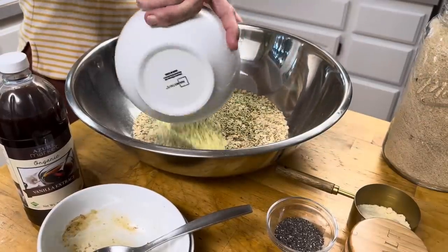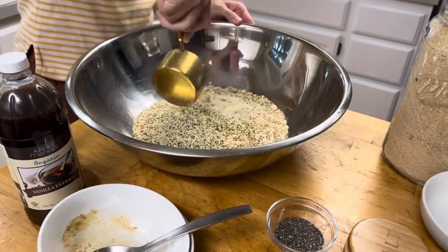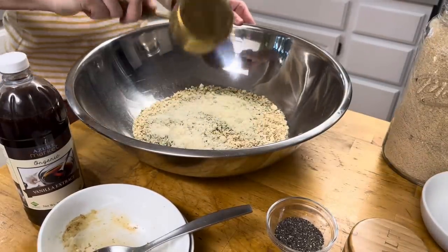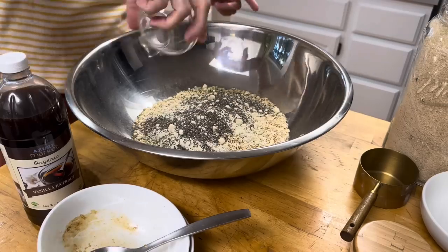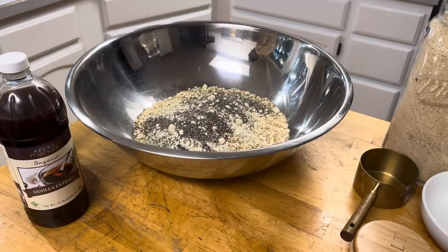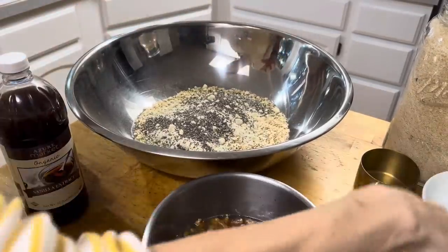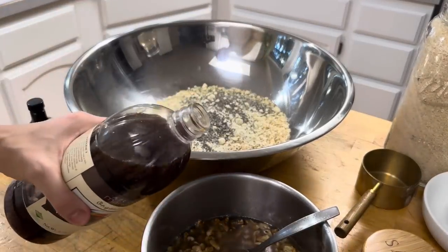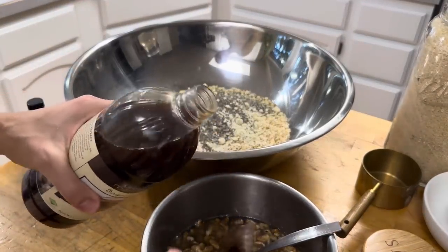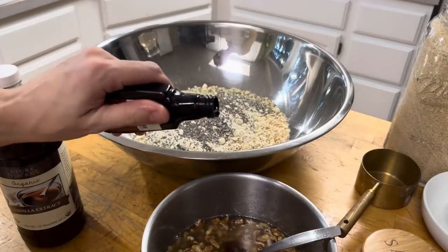It's just some brown sugar, some honey, and some. Go in with your whole hemp seeds, some protein, a little bit of your almond flour just to give it a little bit of nutty flavor. We're going to go in with some chia seeds. And then we go in with our teaspoon of salt. Very important to always salt. And then we're going to add some vanilla and a tiny bit of almond extract.